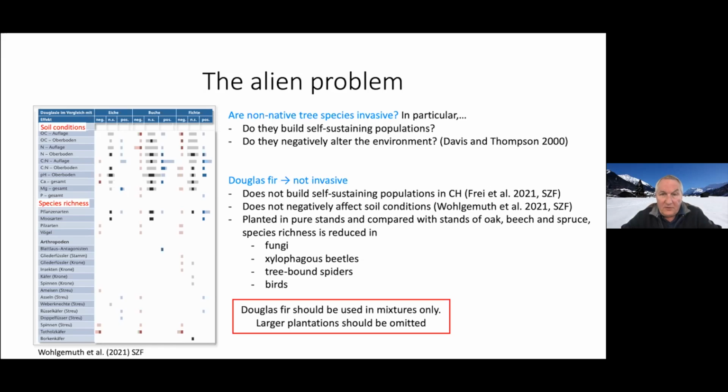In contrast, for the biodiversity, in the different comparing studies, we found a decrease in species richness regarding fungi, xylophagous beetles, tree-bound spiders, and other insect or arthropod groups. And in conclusion also for birds. This holds especially for birds that use Douglas fir stands in wintertime. So there are almost no birds in these forests, on these stands. So this means that Douglas fir should be used in mixtures only, and larger plantations should be omitted.